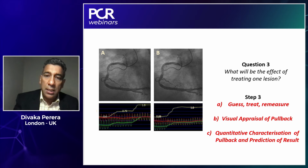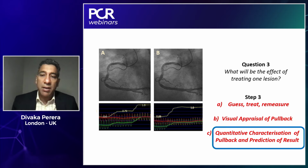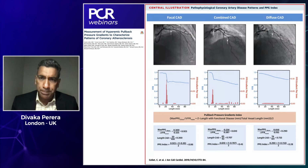And we'll come back to that pressure trace a little bit later, but let's talk for a moment about quantitative characterization of pullback and prediction of results. You'll hear a lot more about the PPG index from Jeroen and Carlos later, but suffice to say that it is possible to identify at least three patterns of disease. On the left is a focal lesion. You'll see the angiogram. The middle panel is a focal lesion, followed by another segment of disease, which is diffuse. And then the third panel to your right is a diffuse segment of disease.